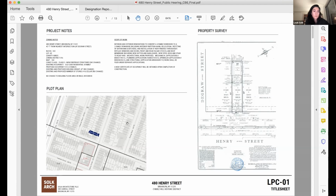Thank you. So 480 Henry Street is located in the Cobble Hill Historic District, and it's a four-story row house in the Italianate style built around the 1850s. The new owners would like to renovate the home to change it from a somewhat rundown four-family rental to a revitalized two-family home for their family. And just to orient you, this is Henry Street here, and this is DeGraw Street. It's about 40 feet in from the corner. And you can see from Cheever's Place in the back, you can see a little peek through to the back of the building, and that's why we're here for the LPC public hearing.